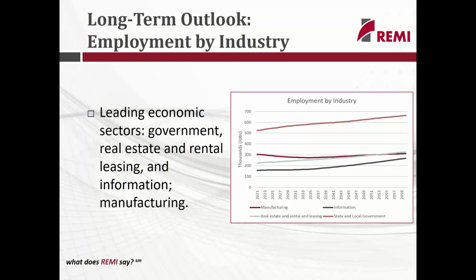Looking at it by industry, we said the four leading industries by employee size were state and local government, manufacturing, real estate, and information services. And we can see there is an increasing prevalence of state and local government. But we can also see a general swap, as has been seen elsewhere in the rest of the country, from manufacturing, let's say heavy industry, to services, as information continues to rise and real estate begins to exceed manufacturing in terms of number of employees.